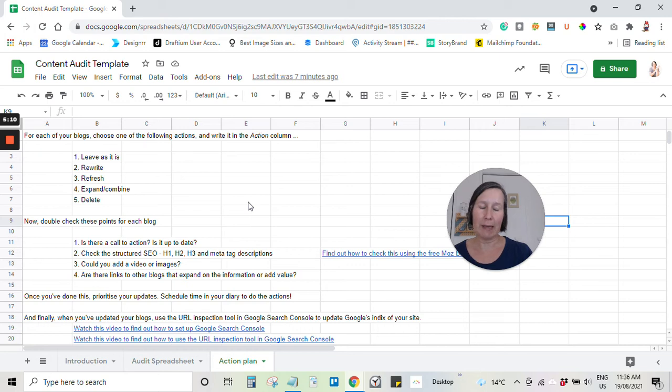The fourth option is, is it a short blog? By short, I mean 500 words or less, that you could expand or combine with another blog to make it longer and more valuable. Believe it or not, the blogs with the most interactions are over 1,000 words long. Millennials will quite happily read a blog of 2,000 words as long as it's valuable. So would you get more value combining two blogs which are both quite short?